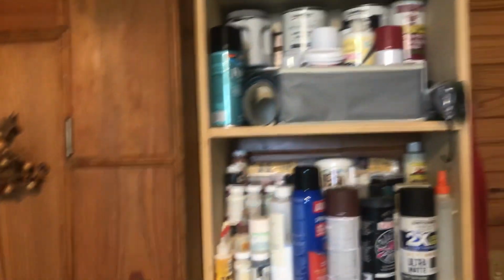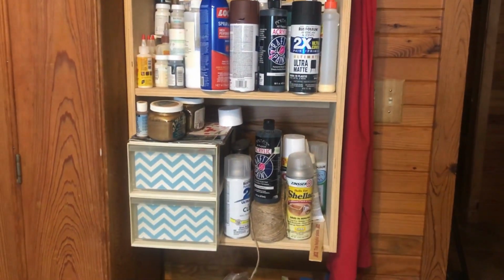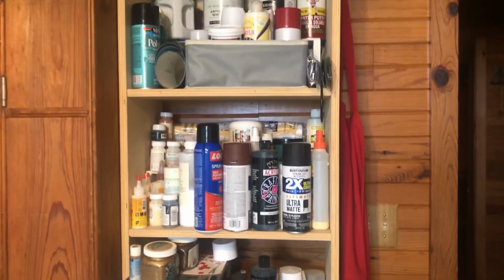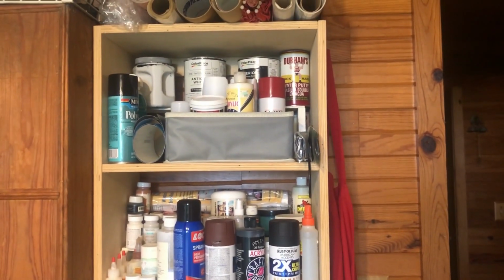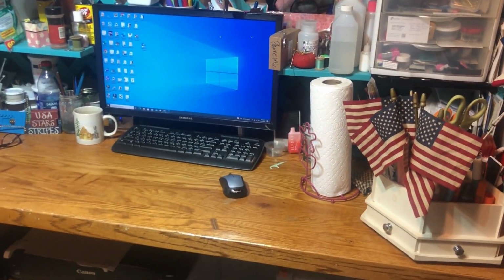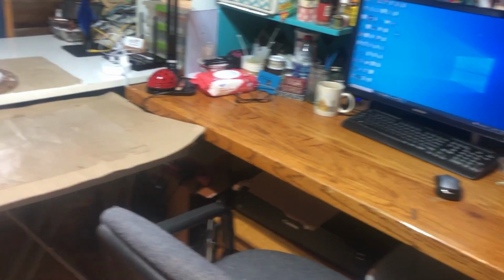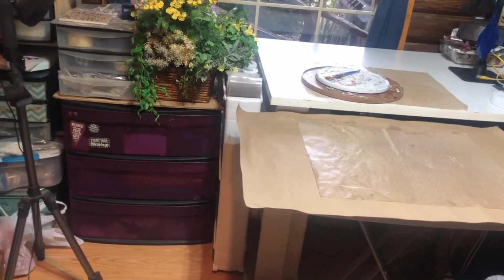I didn't organize anything in here. I'll probably do that sometime. But I know where everything's at. And if I organize it too much, I won't be able to find anything. And I have my desk cleaned off to where I can get to it now.